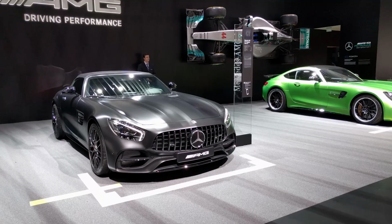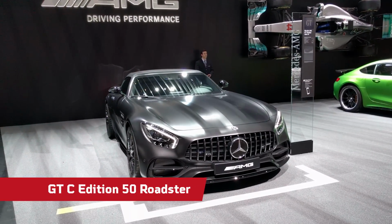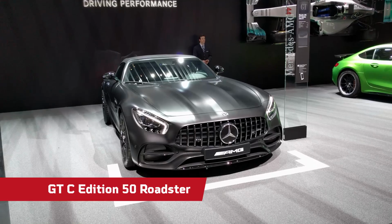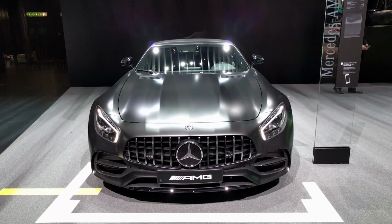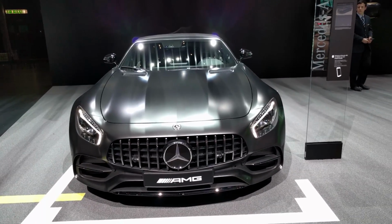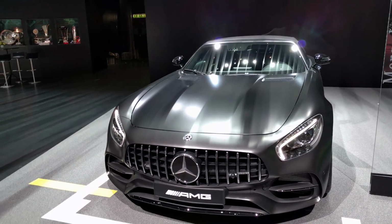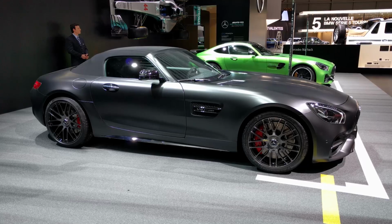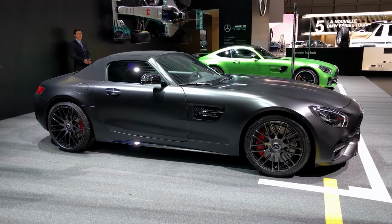Now here's a quick private look at my two upcoming beasts. This is the GTC Edition 50 Roadster, and it's the crown jewel of the 50-year celebration, with only 500 units worldwide between coupe and cab. Spec seemingly by Batman, it's finished in Magno graphite grey, black chrome trim and these gorgeous faded black chrome alloys. Best surprise for me, however, is how good the GT looks with the soft top.